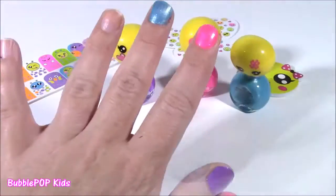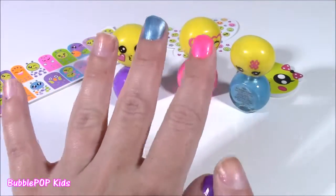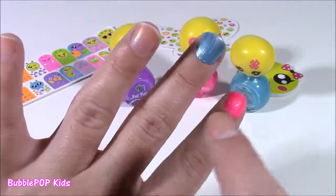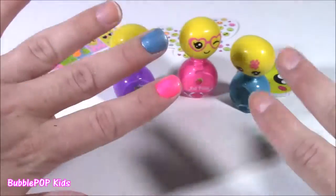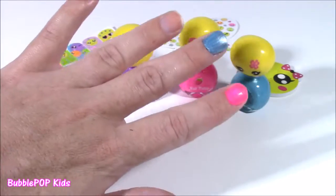Here's all three colors. I love them. And you only need one coat. They're super dark. They have a lot of pigment. This blue one has so much shine. It's kind of like pearly. I'm gonna finish the rest of my hands, kind of do some rainbow fingers.